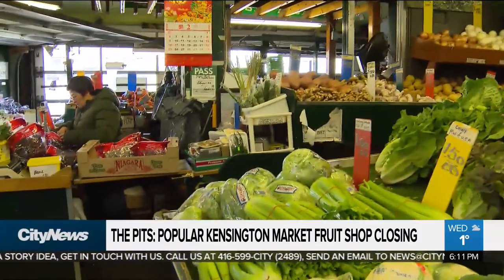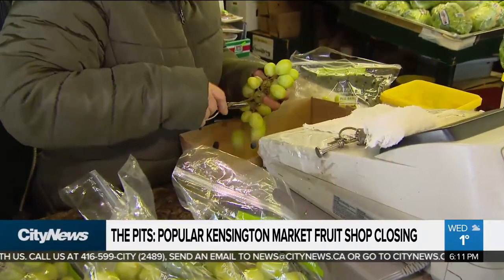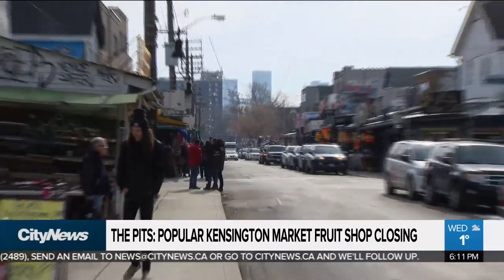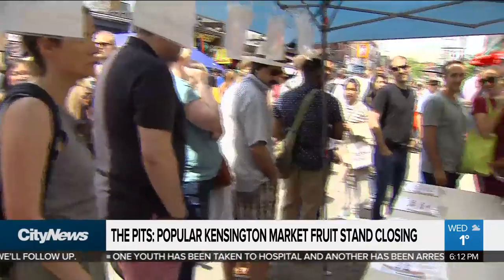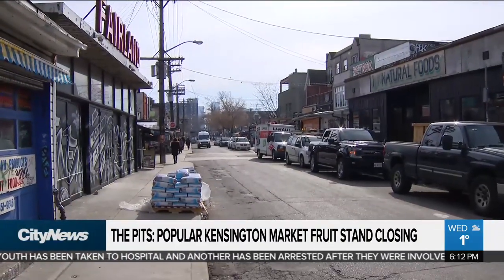So this was not a case of a powerful landlord jacking up the rent and forcing the little guy out. Although that certainly happens all the time in Kensington as more and more high-end shops come in. Big time change. Yes. Big time. Like, I remember 30 years ago when we walked in here, it looked like a town, like a countryside market. Now I'm seeing big names in here, which is difficult for us.